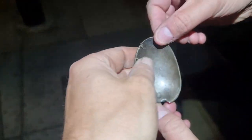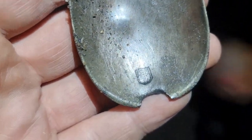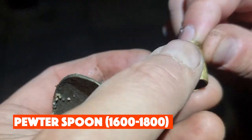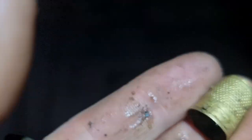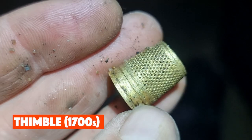There's a spoon bowl with a touch mark. Oh, nice. I wish it was a complete one. That's pretty cool. Thimble. What's on the top? It's almost the same as yours, isn't it? It is similar. Actually, it's pretty much identical. That would have been an iron top, though, probably? Yeah, probably. What year is that dated to? The early 18th. Yeah.